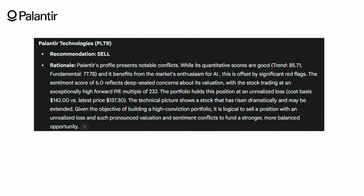For PLTR, Gemini shares a similar view with ChatGPT. While its quantitative scores are strong and it benefits from the market's enthusiasm for AI, the sentiment score of 6.0 reflects deep concerns about its valuation, as the stock is trading at an exceptionally high forward P/E multiple of 232.